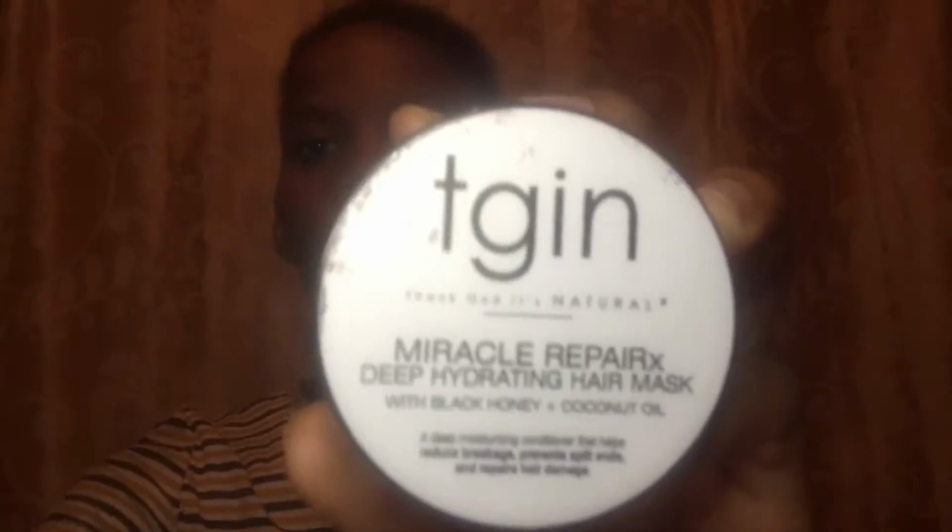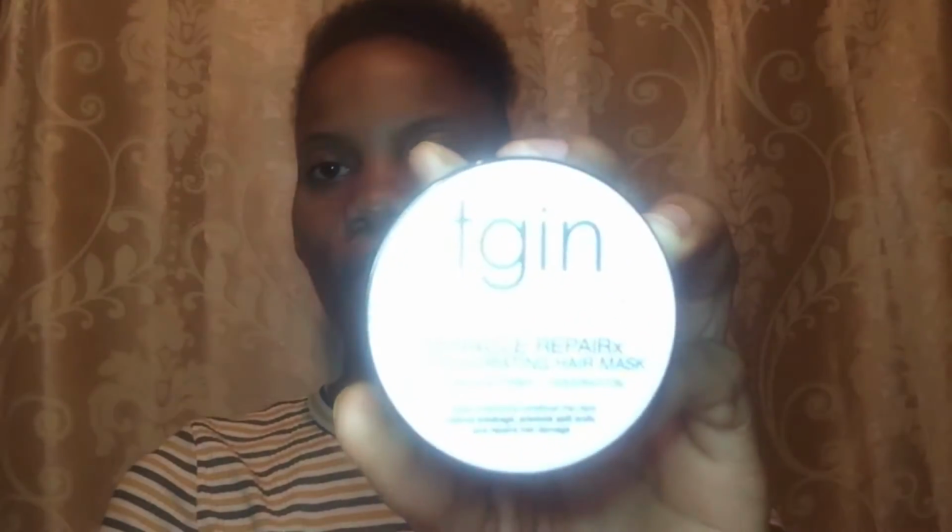So first product that I'm going to touch, Miracle. So the sample products, well, most of them are from the Miracle X collection that I'm ready to try. Definitely ready to try. So Miracle Repair X Deep Hydrating Hair Mask with Black Honey plus Coconut Oil. A deep moisturizing conditioner that helps reduce breakage, prevents split ends, and repairs hair damage. Let's just show you. There we go. All right, guys.